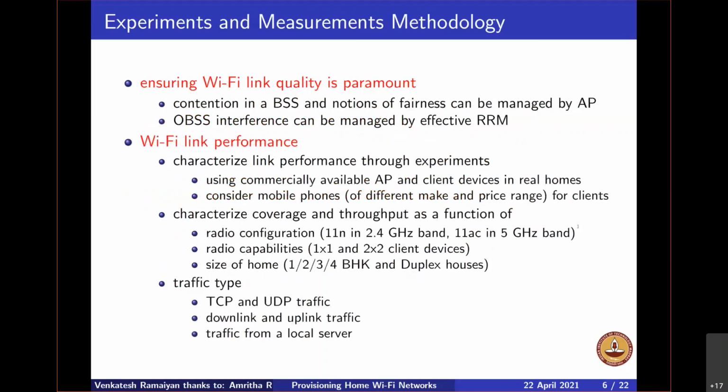However, I would like to tell that ensuring Wi-Fi link quality is paramount. If the link quality is poor, obviously your network performance is going to be poor. So the first thing is that we have to ensure Wi-Fi link quality. And then I will possibly convince you later during the question and answer session that if you have contention in your BSS, and if you want to give certain priorities, if you want to implement certain notions of fairness, you can possibly manage them through the AP.